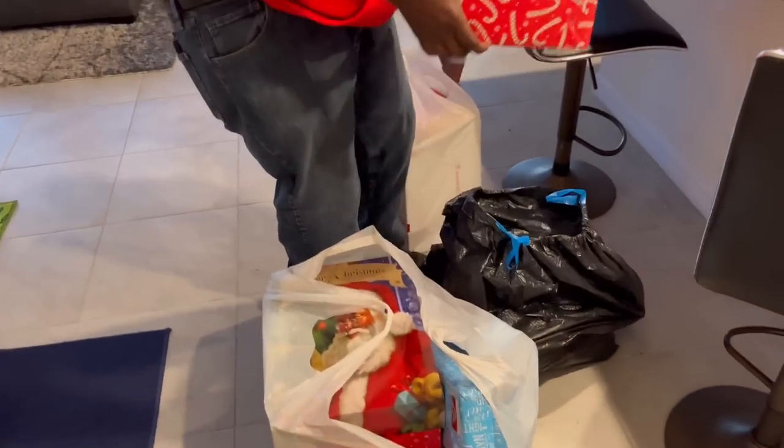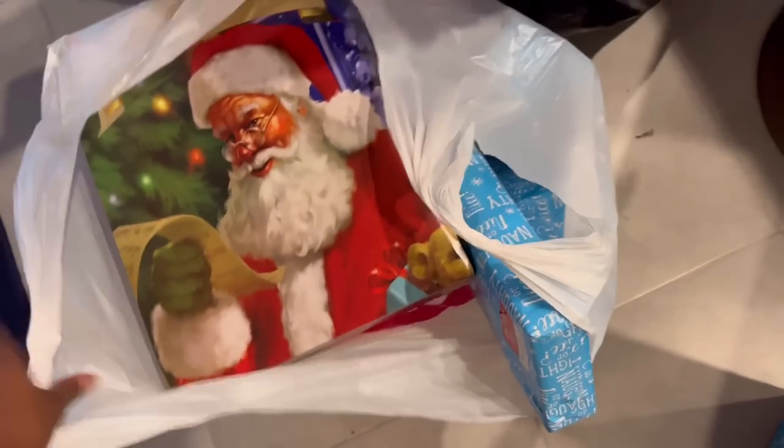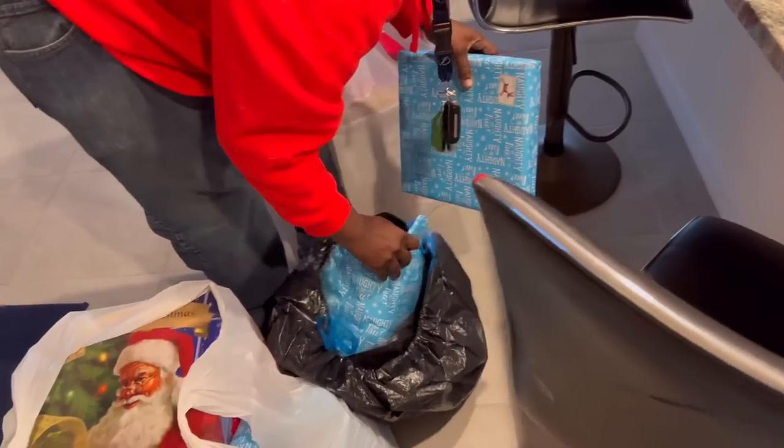Nana just got here with the whole sleigh in her car. We're gonna put these under the tree. She's taking out everything. You need help, Mom? That's what I got ripped.